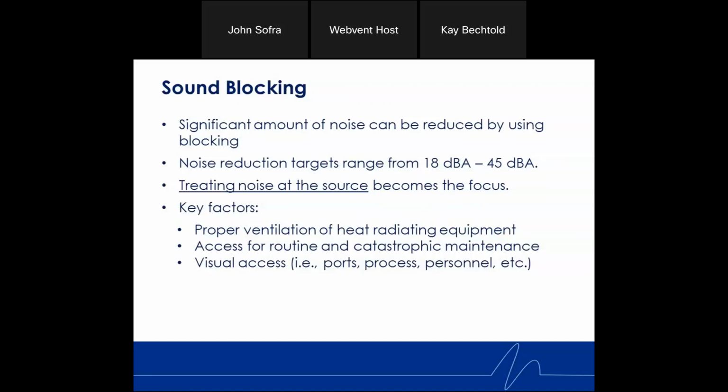It's when treating the noise at the source becomes the main focus. We don't really care about the whole room. We want to look at the source. But looking at the source means you might have to enclose the source. Not a problem. All you want to do first is take into account, hey, I got a process or piece of equipment that needs to operate at a proper temperature. I can't let it overheat. So I need to make sure I can ventilate that heat. But when I ventilate that heat, I got to make sure that ventilation passage is controlled so noise doesn't break out there.